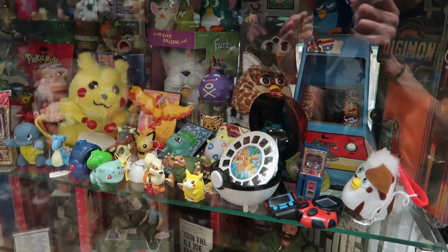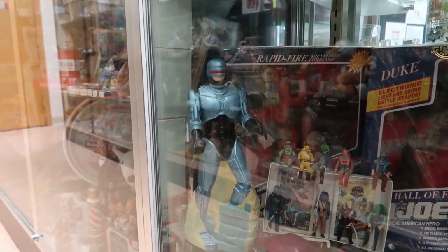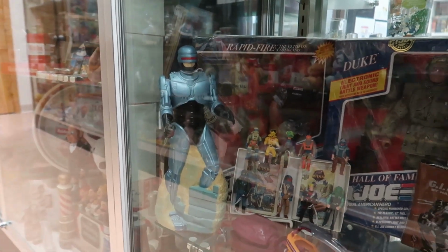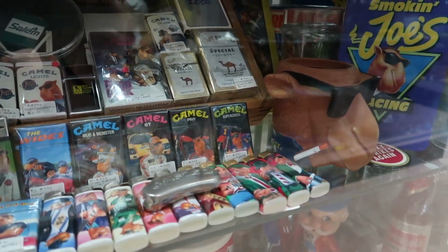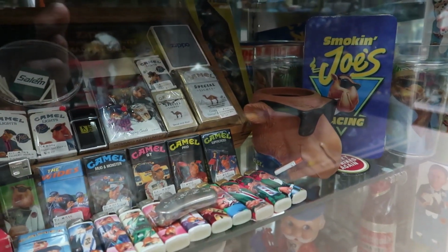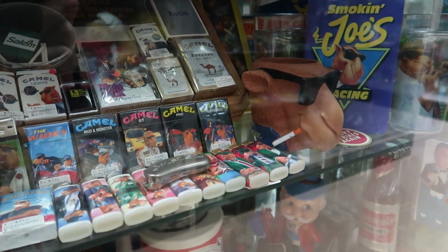I remember when Pokemon first took off in the US. It was insane. Oh, we have RoboCop. I love RoboCop, but that's a fantastic movie. It really is a great movie. And this is really crazy. We have all this Joe Camel stuff. I remember when Joe Camel was around, it was just a huge controversy, and they ended up just doing away with them entirely. So it's crazy to think that stuff like this actually existed.